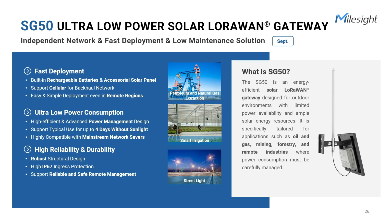The SG50 Ultra Low Power Solar Gateway is an ideal outdoor network provider for LoRaWAN deployments in harsh environments. It features rechargeable batteries and advanced power management, allowing it to operate for up to 4 days in zero sunlight conditions and 7 days during cloudy and rainy weather. The robust structural design with an IP67 and battery heating film ensures its adaptability to harsh environments such as mining, petroleum, natural gas, and more.